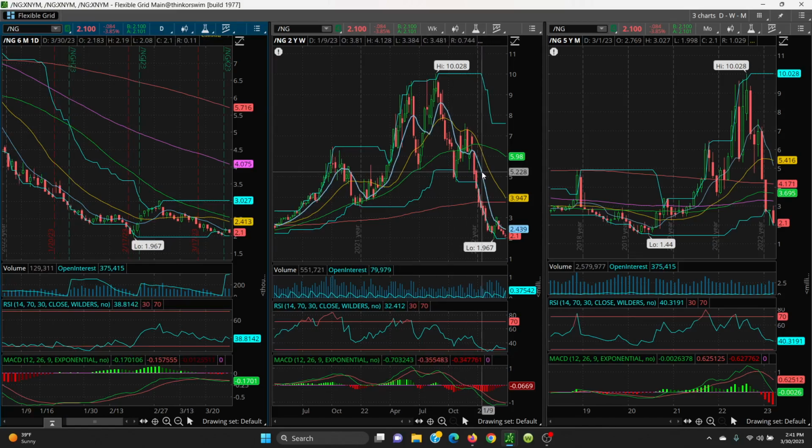We want to watch this 8-day. Been pointing this out here on the weekly chart, 2.439. It needs to close above. Then we have a good shot of this carrying off and going higher. But your trading channel, 1.967 to 3.027, is still intact right here.